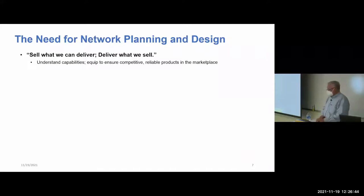Let's talk about the need for this function that I'm calling network planning and design. The most fundamental need is that the railroad has to be able to sell a product that can actually deliver, and then have the ability to deliver what it sells. That's another simple yet profound statement. How do we understand our capabilities? How do we equip ourselves to ensure competitive, reliable products in the marketplace? That doesn't just happen. So again, we spend a lot of time looking at individual components or factors of production, but you got to bring them together somehow and put that product out there.